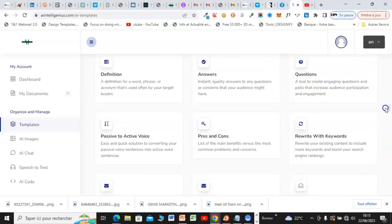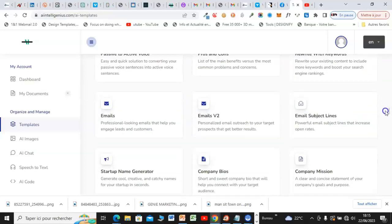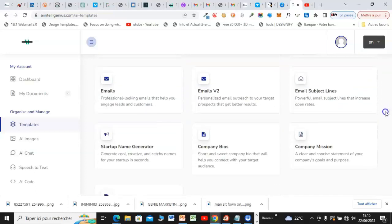Definition, answer question, passive to active voice, pros and cons, rewrite with keyword, email v2, email subject line. So folks, if you are an email marketing senior, you need to come to AI Intelli Genius.